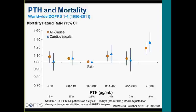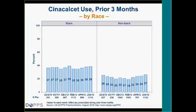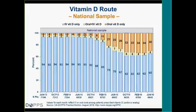The other issue of note with respect to mineral bone is the trend in some centers towards use of oral 125, oral active vitamin D, so oral calcitriol or Rocaltrol, and that slide is shown here. So that transition from IV to oral vitamin D is of real interest and merits additional study in the coming months as well.